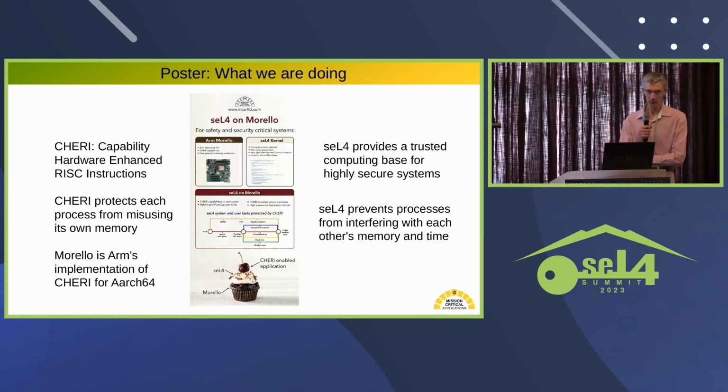So basically what CHERI does is it protects a process from abusing its own memory. And that's in contrast to what we've heard up till now with seL4, which largely protects processes and protection domains from other processes and protection domains. And I'll go into that in more detail as we go on. So then the other half of the story is Morello, and Morello is Arm's prototype implementation of CHERI as an extension to the AArch64 architecture.